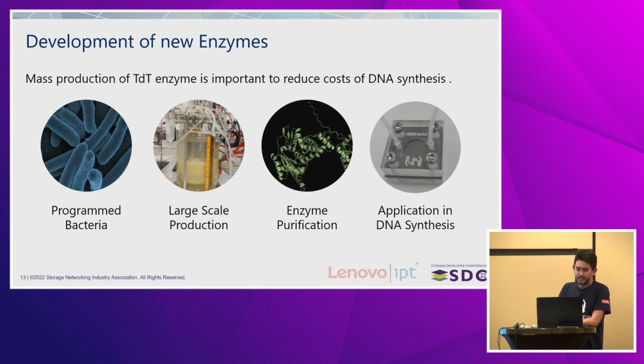First, we have been testing many different versions of the TdT enzyme. As we can see in this green image right here, this is the structure of the TdT enzyme. We have been making small changes along the structure of the enzyme, and testing whether these changes make the enzyme better. Like, when we change a small portion of this enzyme, does the reaction become faster, or does the enzyme become more stable, resisting higher temperatures? We have been making this kind of test, and once we get a good enzyme that we believe is good to be applied for the process, we start the production.